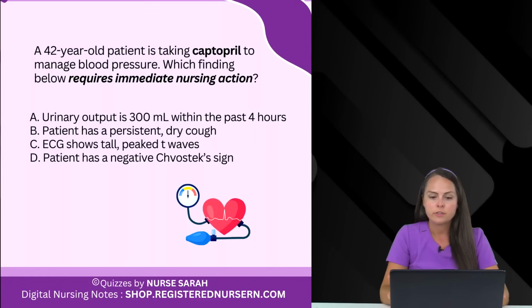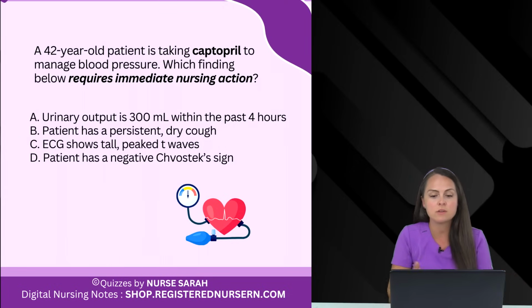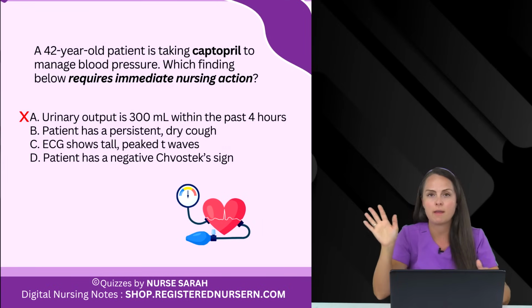This question says a 42-year-old patient is taking captopril to manage blood pressure. Which finding below requires immediate nursing action? A, urinary output is 300 mLs within the past 4 hours. So we're thinking, okay, over the past 4 hours, how much urinary output is that hourly? Well, when you divide that out, 300 divided by 4, you get 75 milliliters per hour. Well, is that bad? In an adult, you want it at least like 30 to 35 mLs per hour. So that's within range. So we're going to go ahead and mark that off.